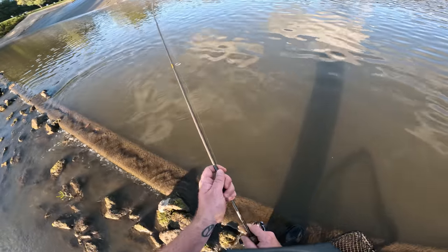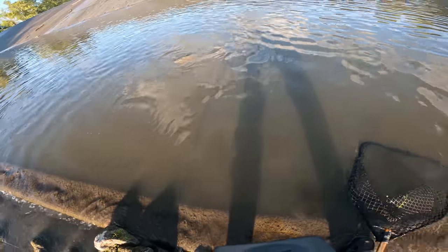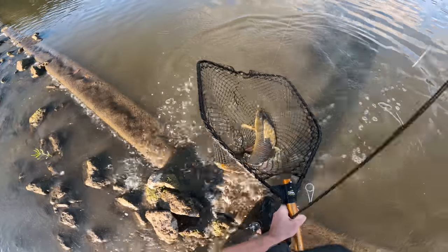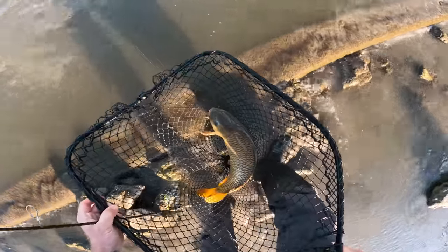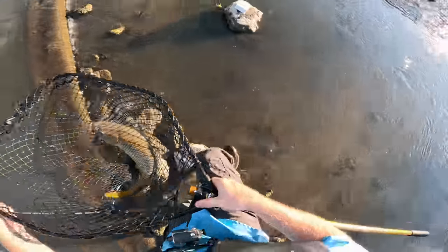I think this could be a new personal best carp, you guys. We need to get this guy in the net. There we go. Yes. Holy cow. This is a monster common carp. This might be a new personal best. We have to get a weight on this guy.